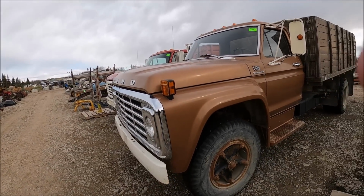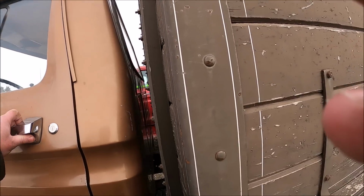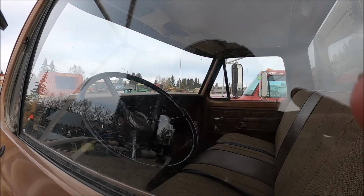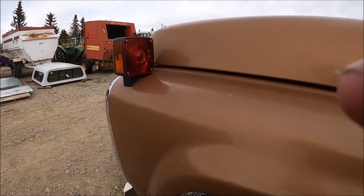Here's two Ford grain trucks. These look immaculate. This one's got a wooden box on it. Door's locked. Looks like 21,670 is the mileage on it. Look at the seat. This truck's in good shape. Looks like new.